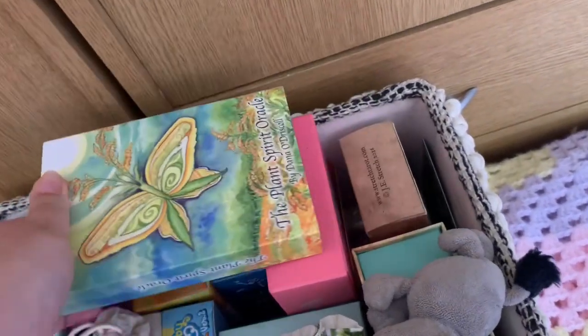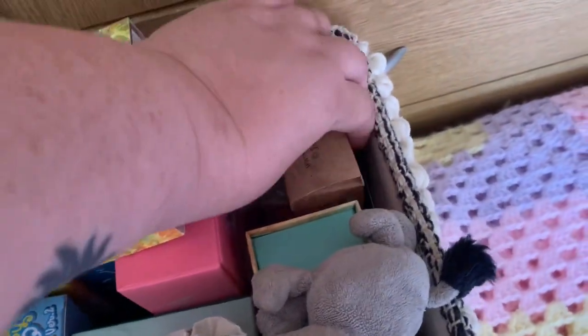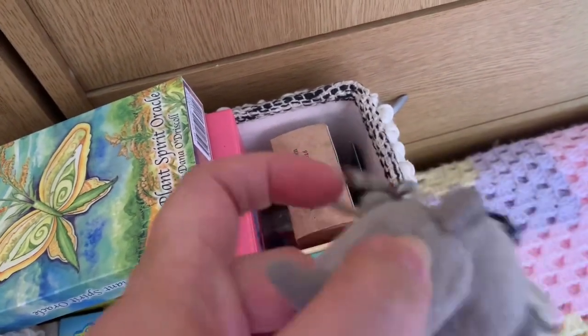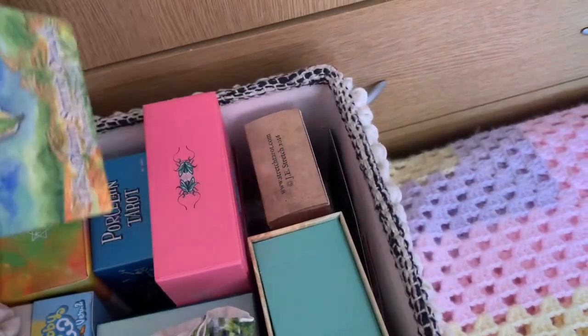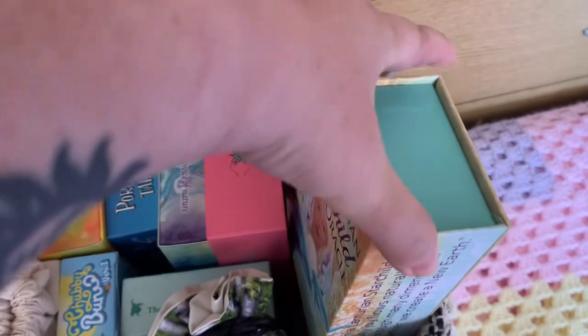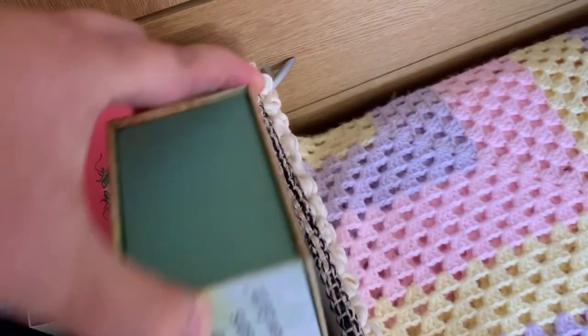Oop, it's not going to go back in now, is it? Never mind. This is the Stretch Tarot, which was a trade. Again, this is just a rhinoceros, very old keyring. Let's see if I can get that back in now. That's it. This one is the Lemurian Star Child Pocket Edition, although it's not really pocket, I wouldn't say.